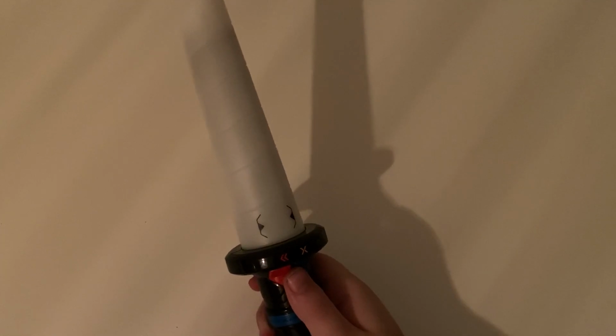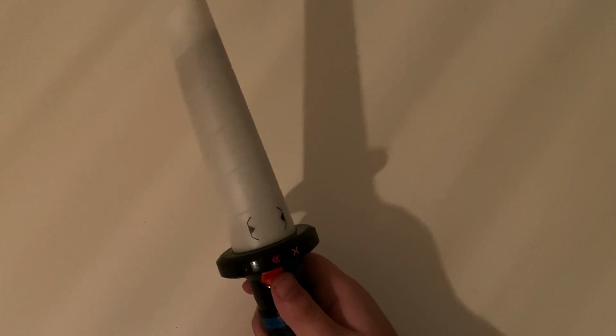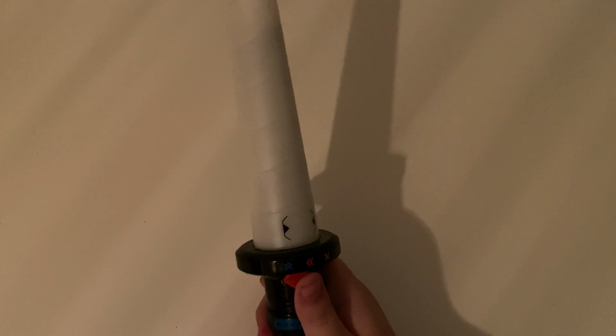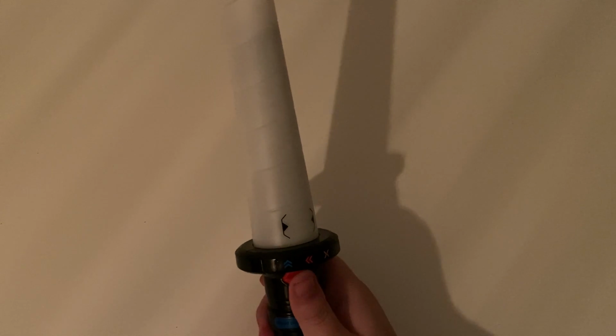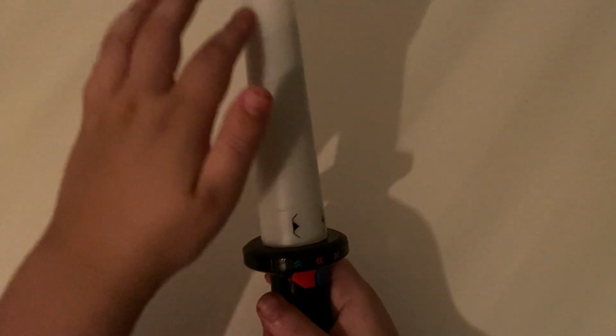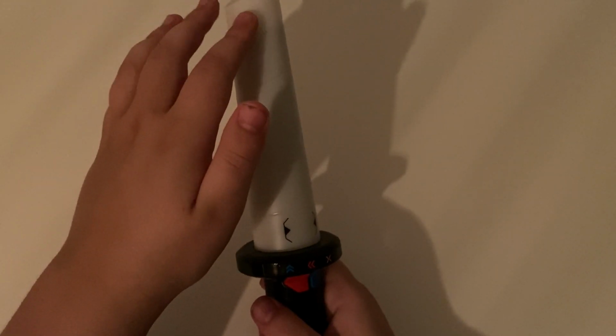Alright, next up in number 3, we've got the Beat Blast from Goliath. This was released this year, and it takes 3 AAA batteries. And this game is really fun and really thought out. So basically, you have this shaft here with 6 lights going down them. Each of the sections have an RGB LED in them.